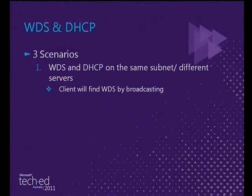So how are you going to find out who the WDS server is and who the DHCP servers are? Here's the issue. Both of these services listen on UDP port 67. So they both broadcast out to UDP port 67. Any machine that has that port open, that door open, will pick up the packet and listen to it. But it's all done by broadcast. So how do you get around that?